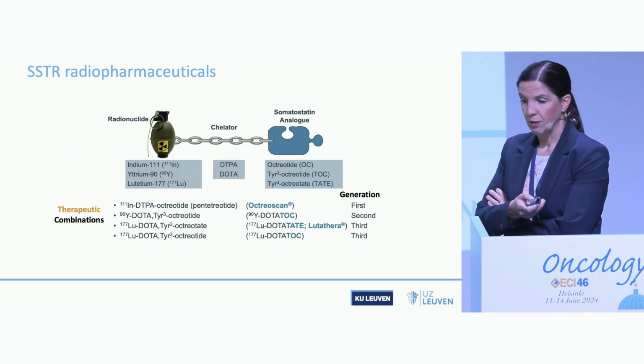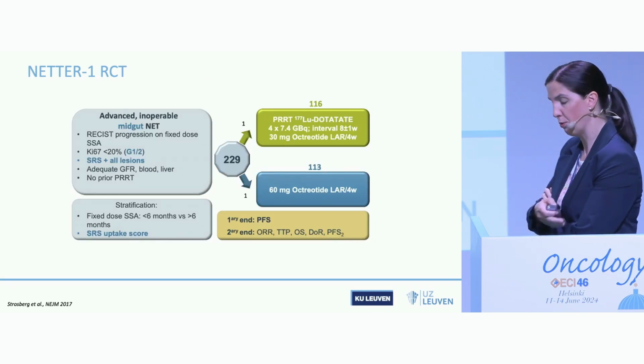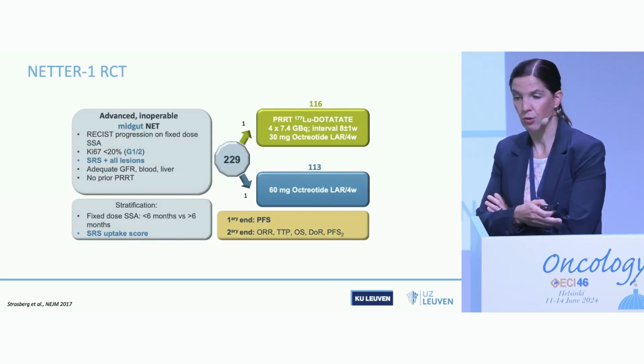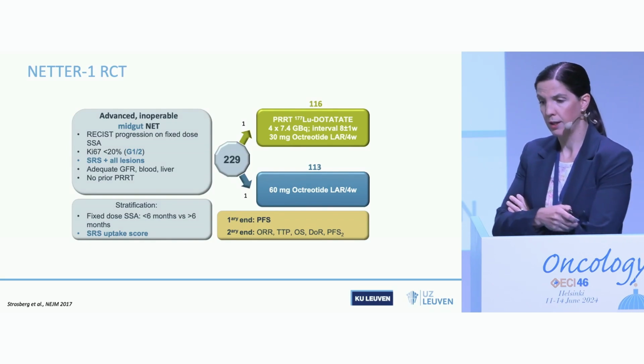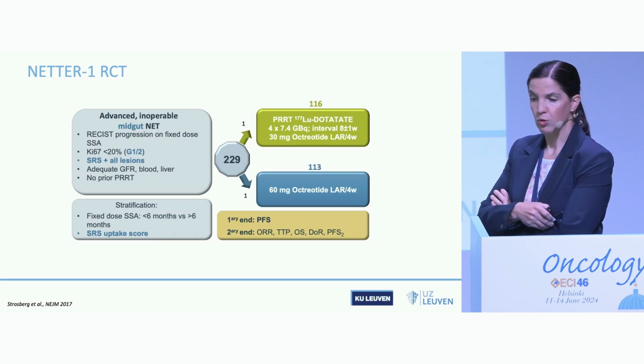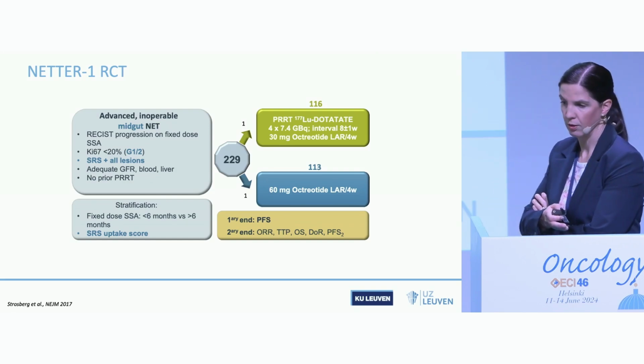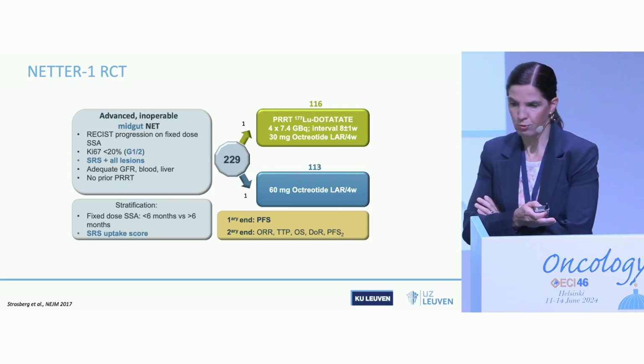We also here have several therapeutic radiopharmaceuticals available. These are all beta-minus emitters. This is what we use in clinical routine, what we also have reimbursed, again, based on a randomized controlled trial. This is the NETTER-1 trial. This was a trial that included patients with mid-gut neuroendocrine tumors, and they were randomized in a 1-to-1 fashion between receiving the radionuclide therapy or standard treatment.